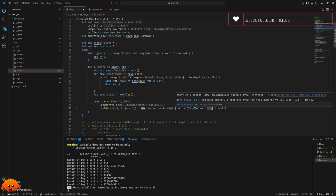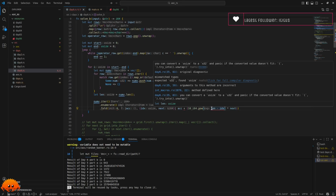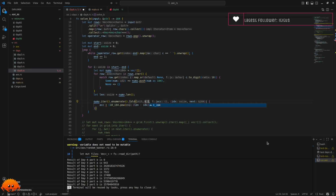So what's your problem? Can't call method pow on ambiguous numeric type. You become an i64 10. You cannot convert usize to u32 and panic if the converted value doesn't fit. So this can never be negative, so we can simply cast it to u32, there's no problem. And then we have to say for this entire part as i64. Or do we have to say here this is an i64? I mean, we should say as num to do it like we did it before, and here also as num. So what's your problem?